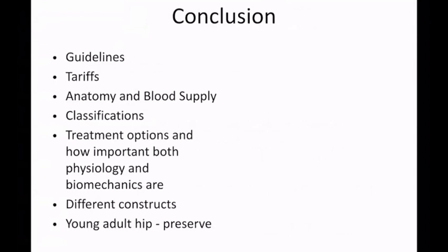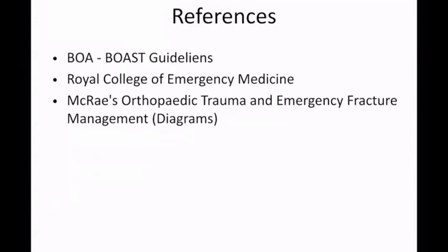Okay, so I think in conclusion, we've gone over guidelines, the tariff, things that you need to be aware of. We've touched on the anatomy and the blood supply, how we classify things, and how in deciding treatment, both the patient's physiology and biomechanics are important, because we can then use different constructs. And again, to reiterate, you want to preserve that young adult femoral head. These are just some of my references.